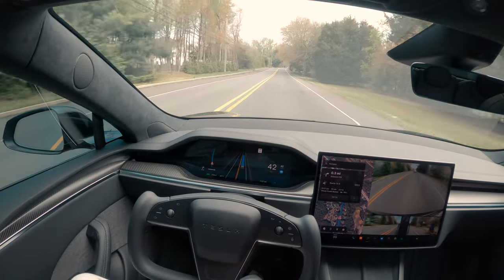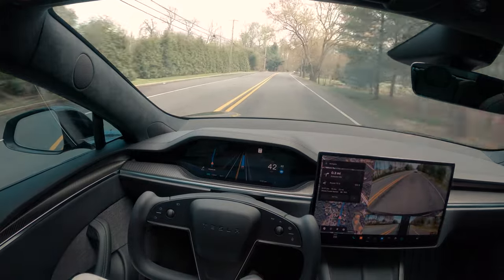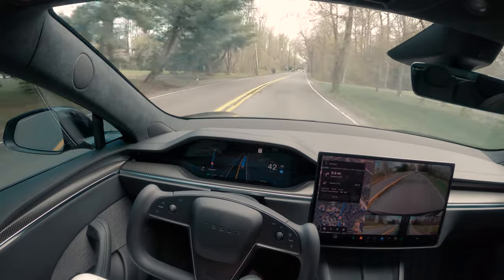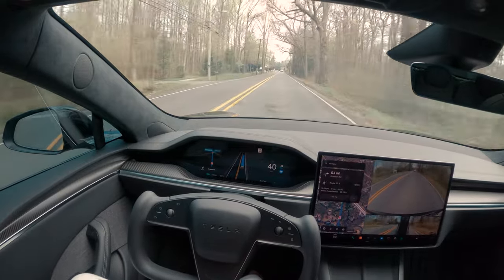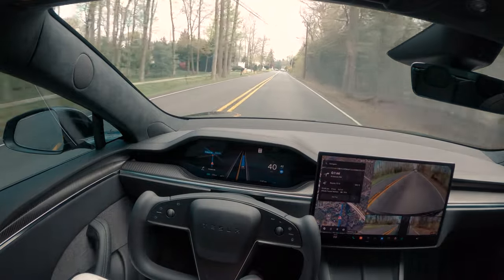And also, if you look at the offering at the moment, it's $99 a month for the full self-driving. So I think it's a very good price. And you can cancel it anytime, as opposed to buying it outright for $12,000. Let me know what you guys think about that in the comment section down below.